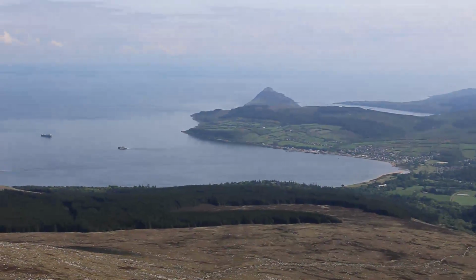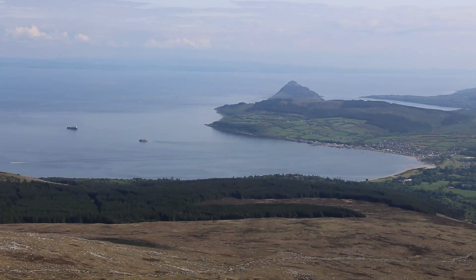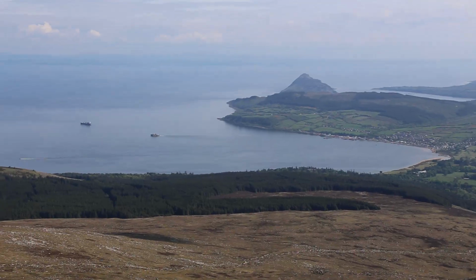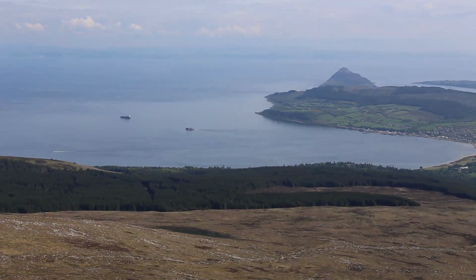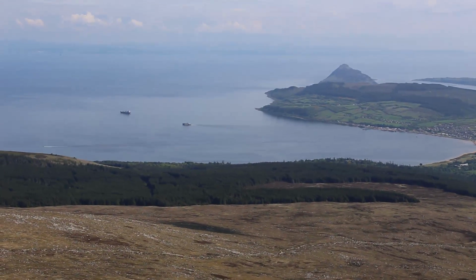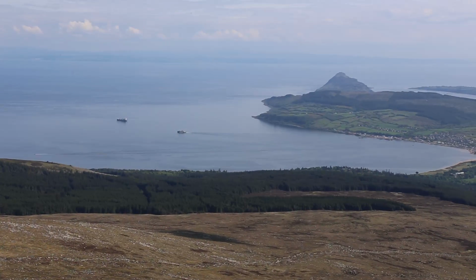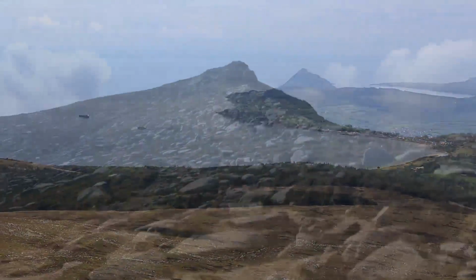That's the ferry I hope to get back. It's going to sail across, take an hour to sail across to Ardrossan. Then it'll take 20 minutes or so to pack up, and then it'll be another hour to get back, and I think it's 6 o'clock it sails, so I have about 2.5 hours to get down there. Hopefully I can make that.